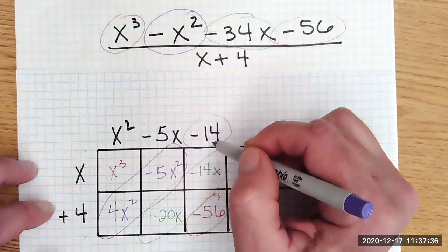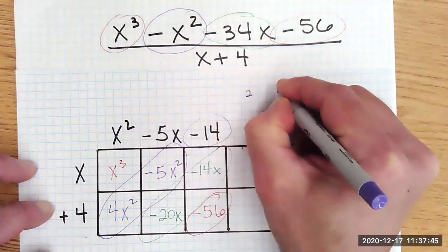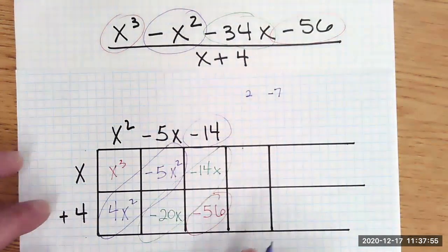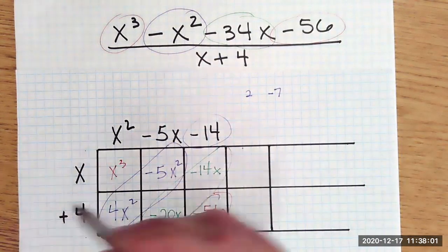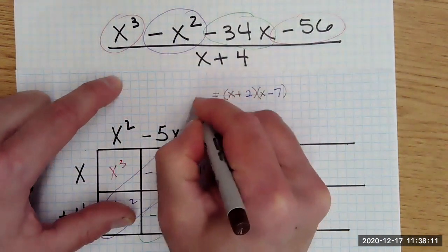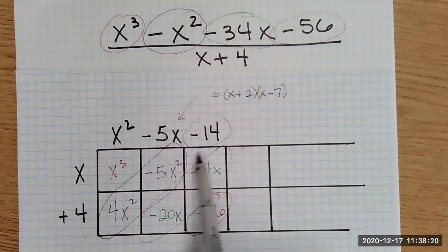So the factor pairs of 14 are 1 and 14 and 2 and 7. The only pair that's going to give me a difference of 5 is 2 and 7. Now, those will sum to a negative 5 only if 7 is negative. This is the factored form for this quadratic. If you use FOIL and area model, you'll see that that's true.